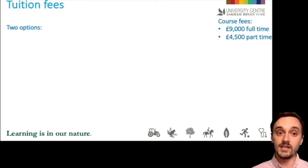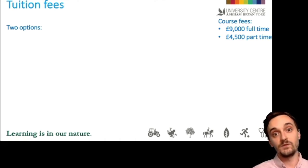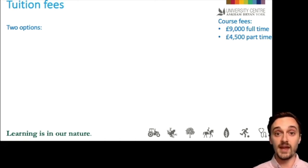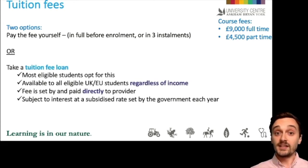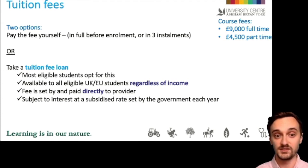But if we look at the tuition fee and the tuition fee loan first, there's two options for paying for your tuition fees. First one is that you can pay the fee yourself. Most institutions allow you to do this, and you can do this before enrolment, so before you get there, or in 3 instalments, maybe before each term. That's an option if you fancy it. Or you can take out a tuition fee loan. And this is what most eligible students in the UK opt for. This is what I did myself when I went to university, just like thousands of other students.